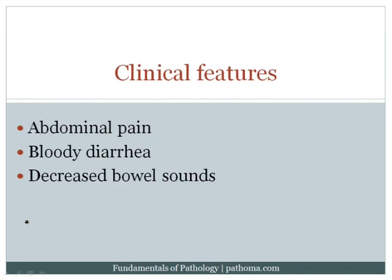The clinical features, of course, will be abdominal pain with bloody diarrhea. These are the key features of infarction. And there will also be decreased bowel sounds as the bowel becomes less active.